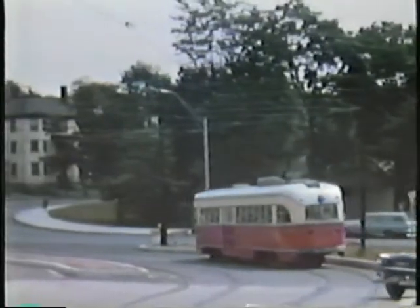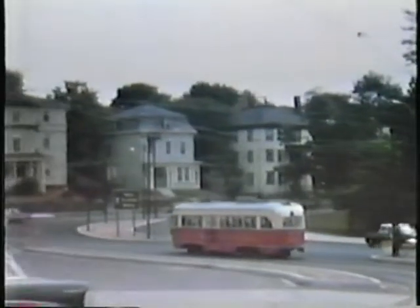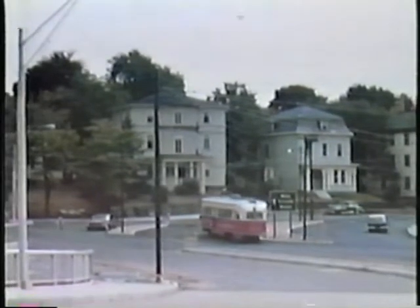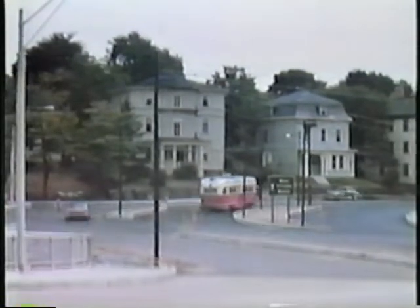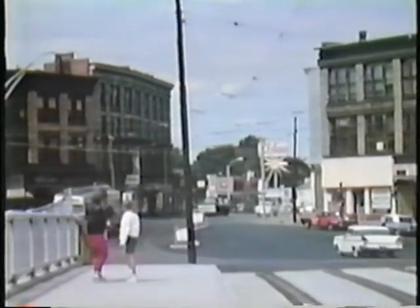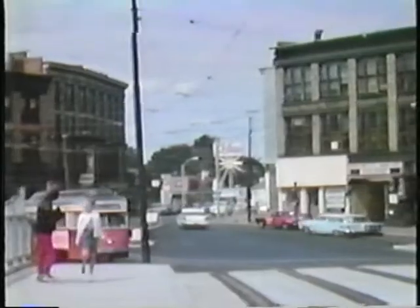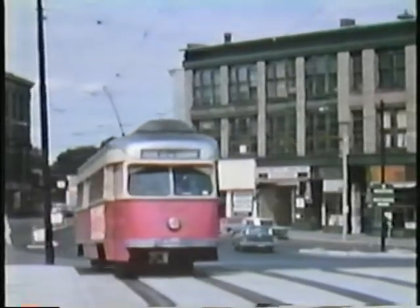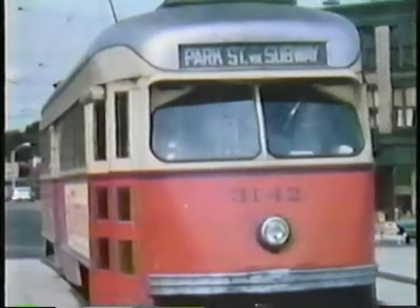In the mid-1960s, the Massachusetts Turnpike Extension was being constructed to downtown Boston. This necessitated traffic and track changes in Newton Corner. Until the traffic islands were completed, the Newton Corner car stop was located on the bridge over the Turnpike and the New York Central Railroad.